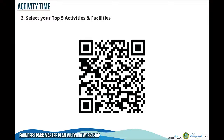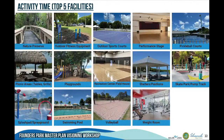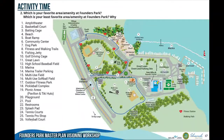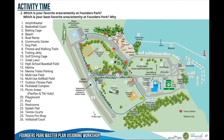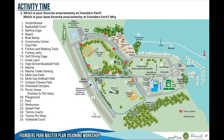Okay, gotcha. Our next activity is going to be... do I have control of this one? Okay, here we go. So the next activity is: what is your favorite amenity or area here at Founders Park? And then what is your least favorite area? We're going to talk about the facilities that we have here. We know the facilities that we have here, but which ones do you like the most? You use the most? Which one do you like the least or feel more strongly may need some improvement?